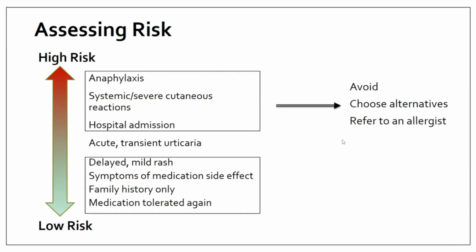allergist. The patients that are low risk are the ones who've had these delayed mild rashes. It sounds like a side effect and not an actual allergy. Patients who are avoiding based on family history only. And if they've had the medication again and tolerated, they're not allergic. And so these patients can be delabeled, and you can give a test dose in office.